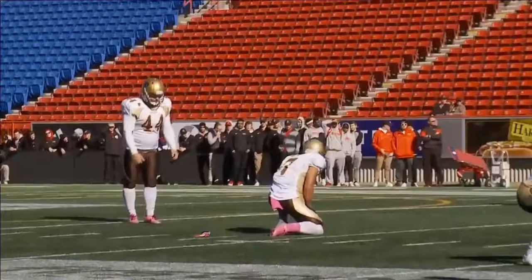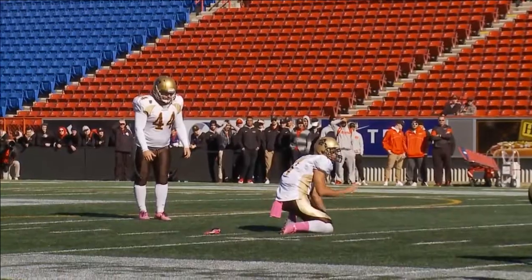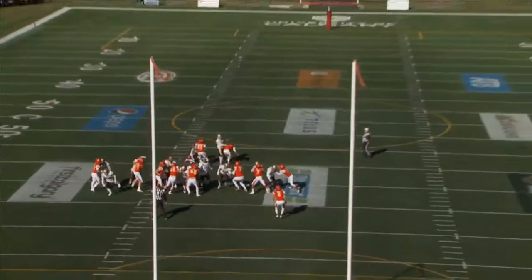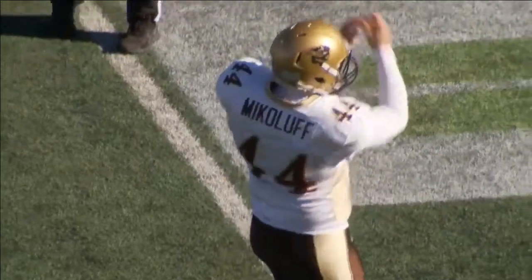And then Brad Mikuloff setting this one up just over 40 yards. Jaden McCoy puts it down. And this one splits the uprights. Manitoba on the board with 6:40 to go.